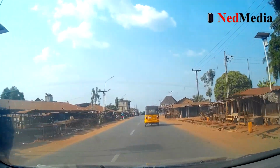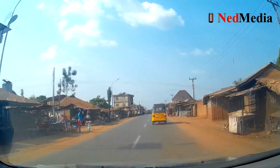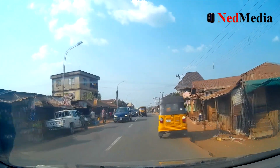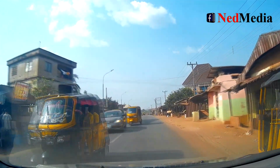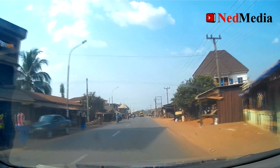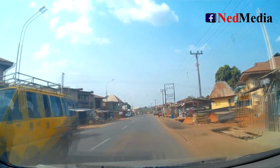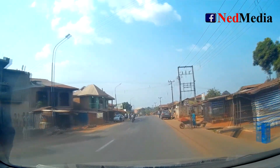So we all hope that this airport comes live, maybe before the current governor leaves office. We all pray that it comes live so that it will bring the required expected development in this area.